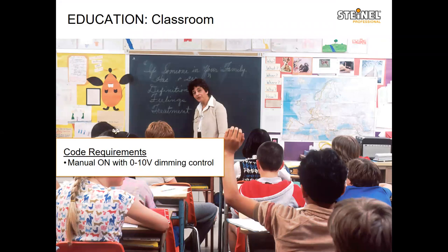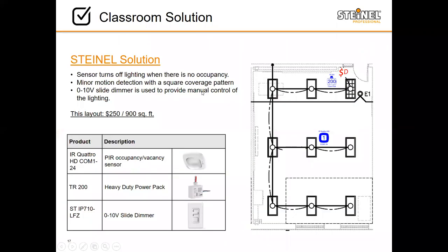But the code requirement basically for a basic classroom in some cases is as simple as manual on. We will talk about the daylighting zones in a second example. But for now, this is the simple version. In the simplest version, there are still places where it is code compliant to have an IR Quattro HD, one single passive infrared sensor here.